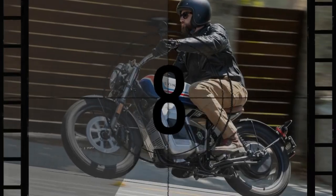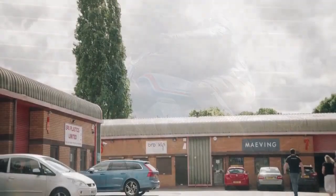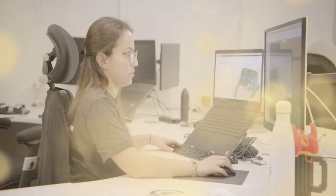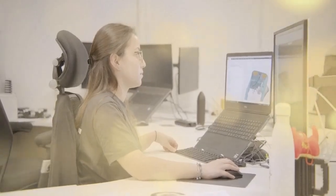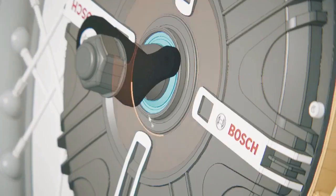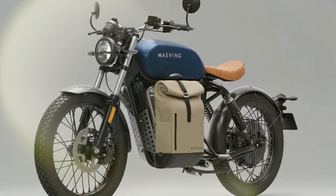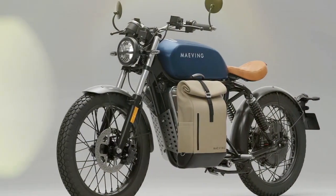Conveniently, the RM1S charger fits neatly into the faux tank, making it easy to carry along. Much of the RM1S electronics, including a control module and a 12-volt battery for onboard systems, are housed in the bike's rear compartment. High-voltage wires run through a large steel-braided hose, contributing to the bike's neo-retro aesthetic.